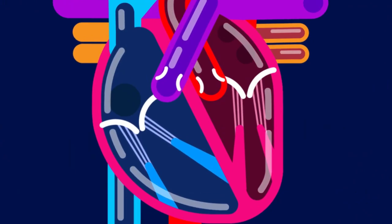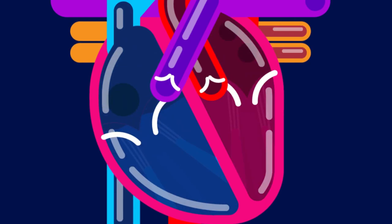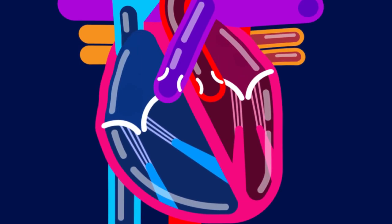During diastole, the muscles of the atria and ventricles relax. The blood flows into the ventricles. The mitral and tricuspid valves open and the semilunar valves close. During atrial systole, the muscles of both atria contract and both ventricles relax. Again, the blood flows into the ventricles.